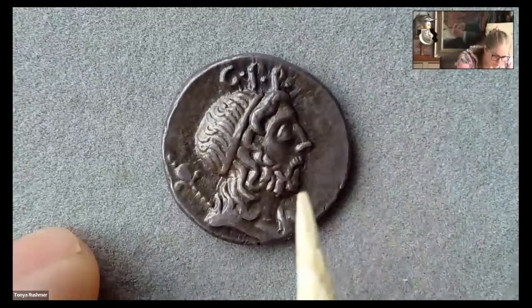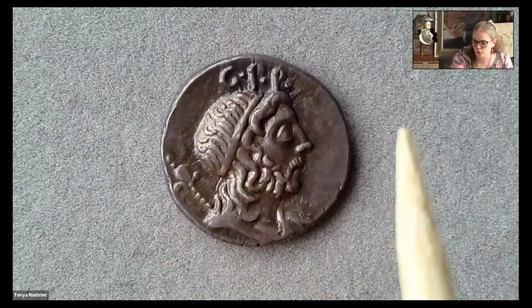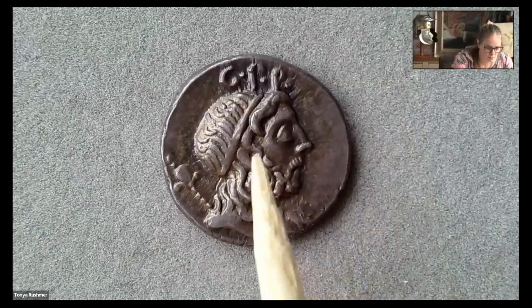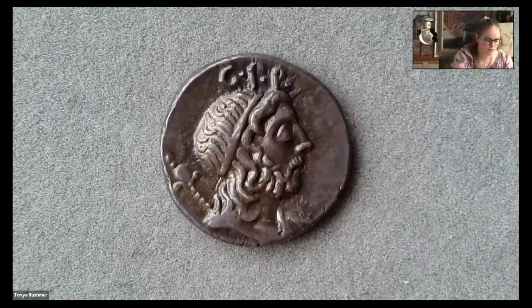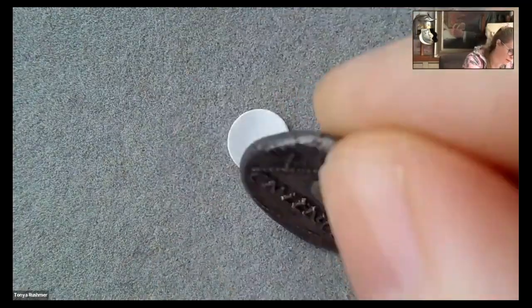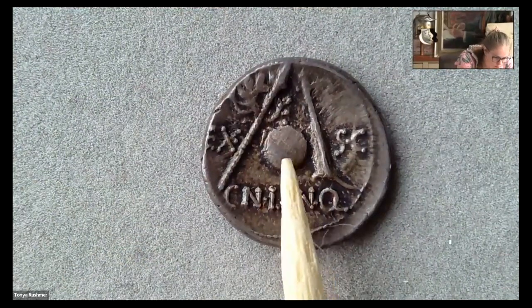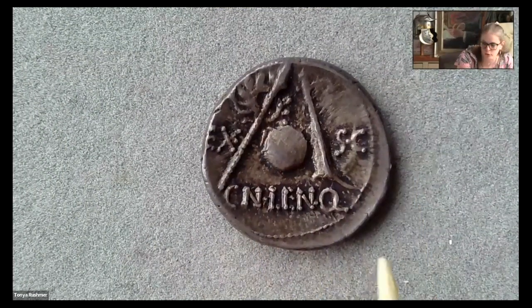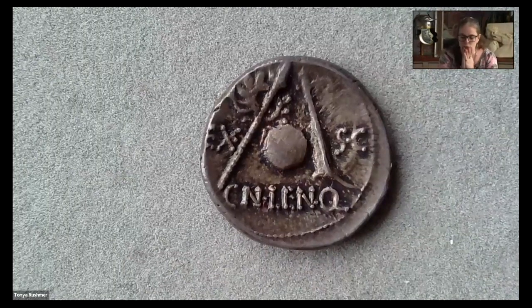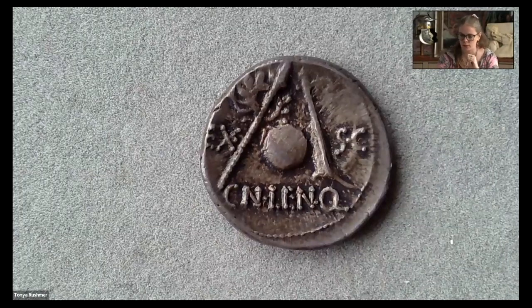Okay, awesome. So this one here, you can see we've got this GPR, which is usually put down as being the genius of the populus Romanus, so the kind of figure of the Roman people. And then on this side, you've again got the orb representing the globe, and then an XSC over the edge, and then it's the issuer just there. Now, the issuer of both this coin and a second one, which I will, again, I'm going to swap back to my PowerPoint.